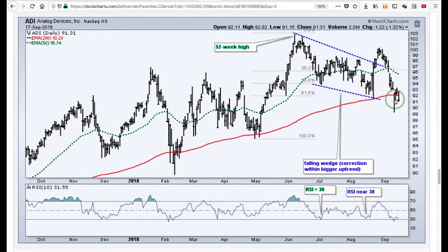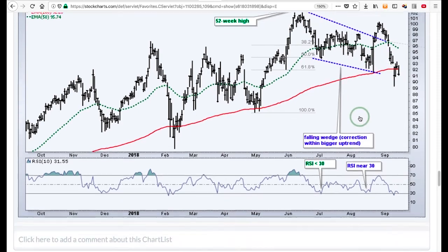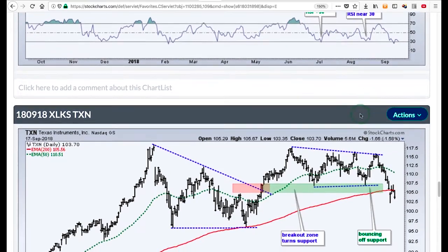And I think when you're playing breakouts, you have to have a different strategy than when you're playing mean reversion. So this breakout here should have held. And clearly, when we went down below 94, that was a failure. And that said, hey, this trade is not working. Let's move on. All right, so those are two failures, one not success.